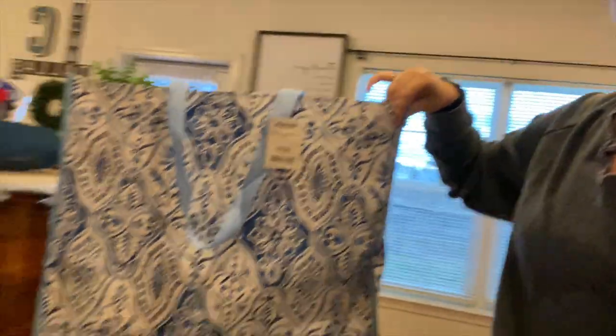This is a giant one, and it was only 99 cents from Marshall's. I think it was really cute. And I'm trying to get not all feminine ones because I know Steven sometimes will be doing the grocery shopping. I'm gonna prop you guys up here really quick so I can show you everything that I got.